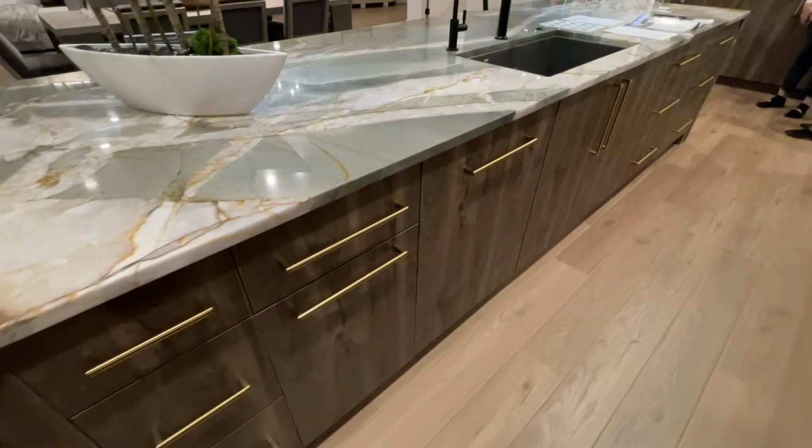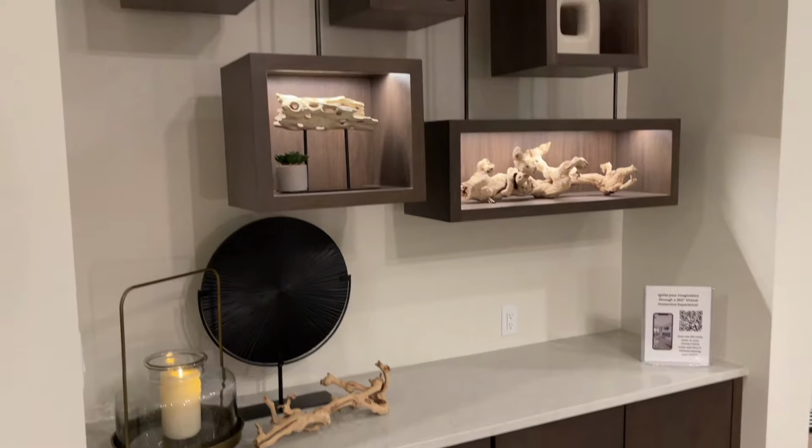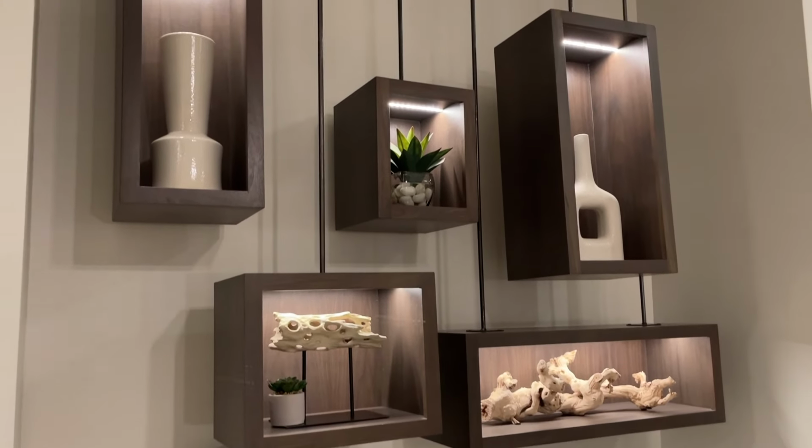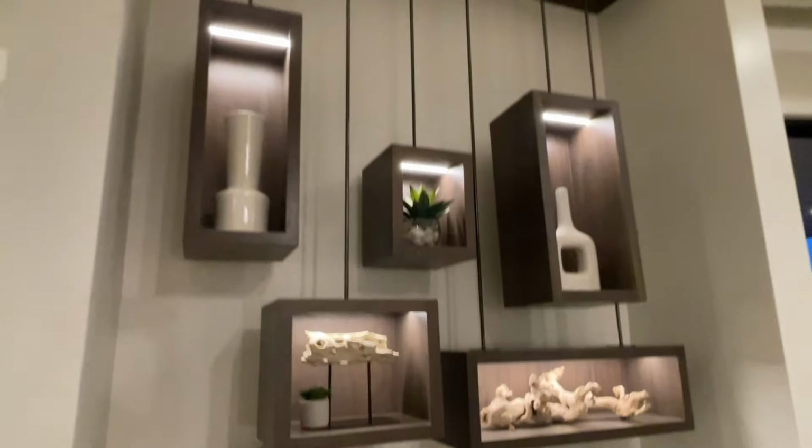And plenty of storage space here. But beautiful stone selection here. And here's more of these floating shelves again. I just had to look at these again. Those floating boxes with the lights in them. Looked really great with that warm wood.